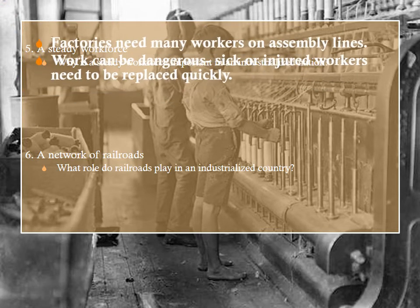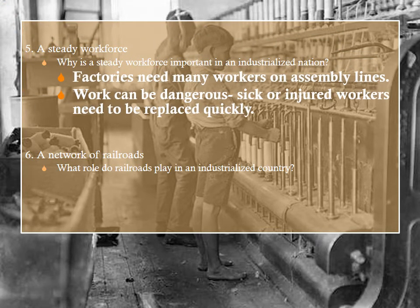So a steady workforce is important because factories need a great deal of workers on assembly lines. People got injured all the time and needed to be replaced, or they stood up and refused to act or were lazy and needed to be replaced. So there was no job security or contract. Rather, if something happened to you, you were simply set back out onto the street and a new worker stepped up and replaced you. So it was important to have many workers so that factories could get away with this. If they needed workers to try to come around, they would have to treat them better and worry about them and pay better.